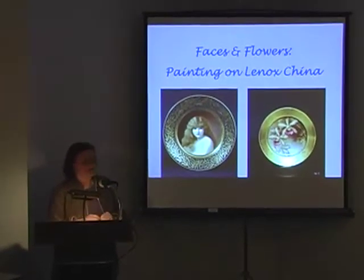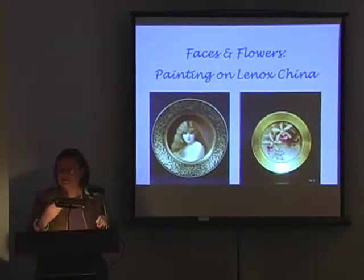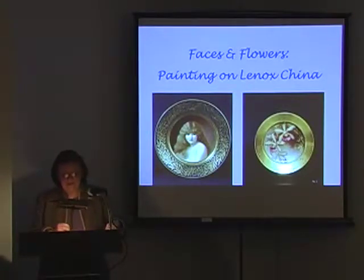These two pieces you've seen before if you got the invitation, and you'll see them again, and they're in the catalog. There will be a catalog. So at least come back for that. You'll want to come back and look at the exhibit again, I'm sure.